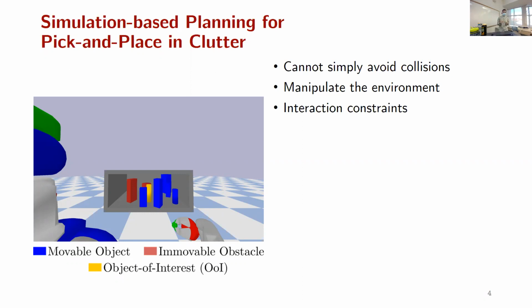But these movable objects, which are going to be in blue throughout the talk, have some constraints on how you're allowed to interact with them. So you can't just blindly push them aside. You have to be careful in how you do so, because at all times we ask the robot to satisfy these constraints.